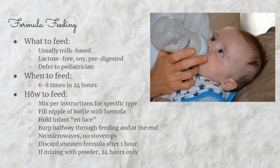How to feed? Well, if you aren't using the ready to feed bottles that come in the hospital, you need to make sure that you understand the instructions. They are listed on the container. If it's powdered, it should usually be, I'm not testing on this, but just know it's 1 scoop to 2 ounces of water. Make sure that you're measuring the water in a measuring cup.